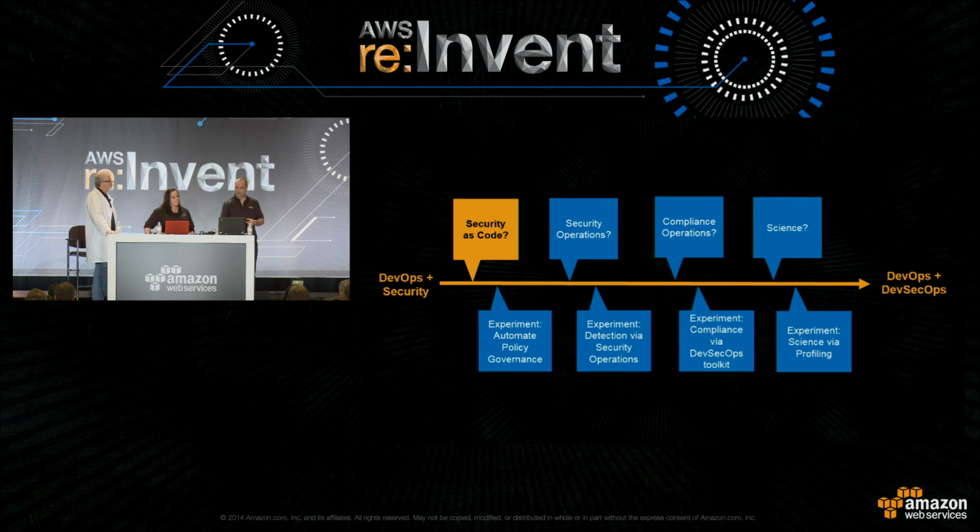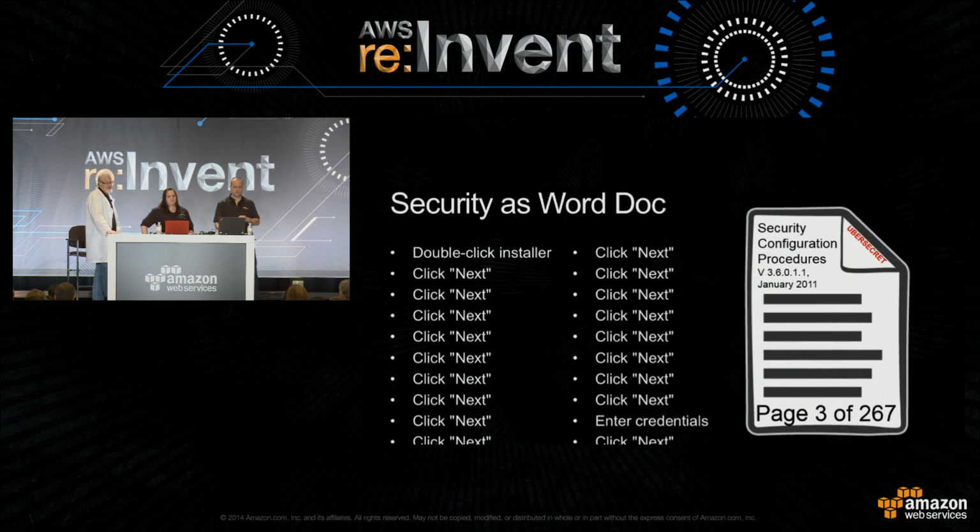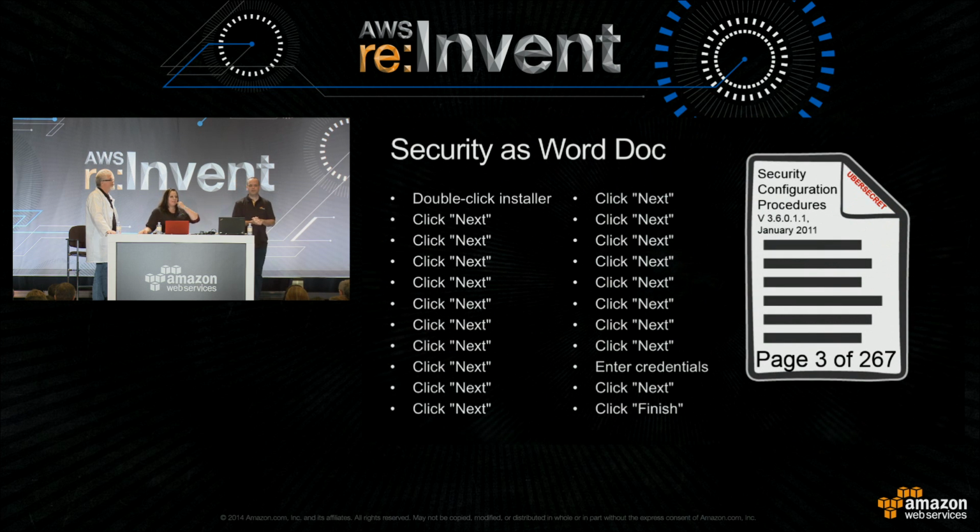So how would we do that? We knew what security as code was and how that was done, but we didn't know quite how it would fit in at Intuit. But first, do we really need to do security as code, though? Because we have these really awesome Word docs, and we've put a lot of our effort into these Word docs.